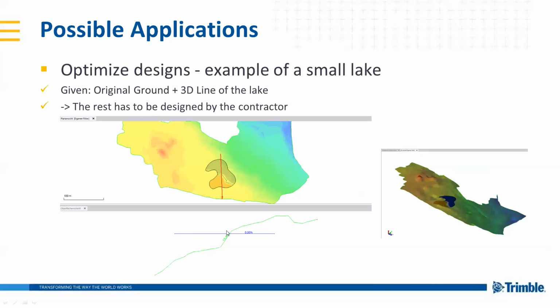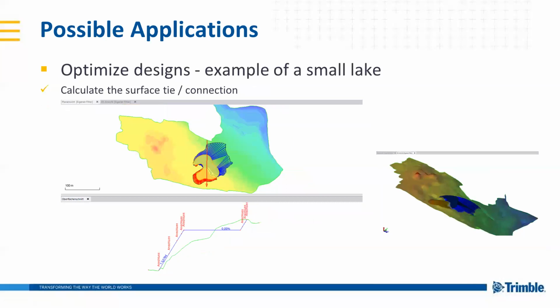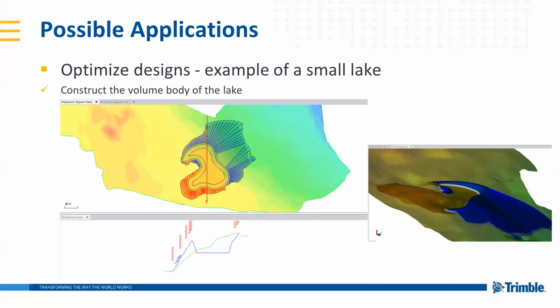So what you would need to do is you can really quickly create a surface tie. So then that 3D line is connecting to your original ground surface. You can also see that in the 3D view. But the problem is now you just have the upper level of the retention lake and you want to do some editing and design. So you can construct actually the volume body of the lake by defining the ditch width here and the slope going down, back up. And that's very, very easy to do with the CAD tools in Business Center.